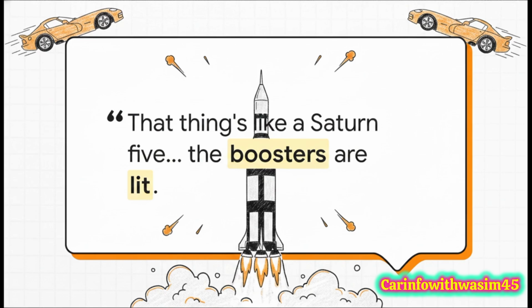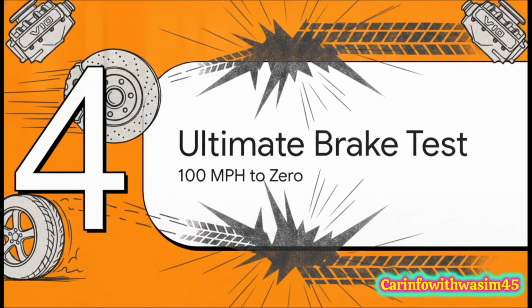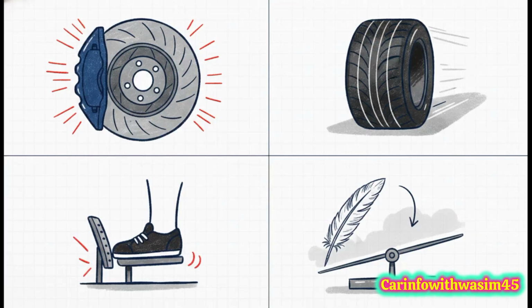Section 4. The ultimate brake test. 100 miles per hour down to absolute zero. Now, the Dodge Viper absolutely dominated this test, stopping significantly shorter than the BMW M5. But why? Well, it essentially boils down to 4 key factors.